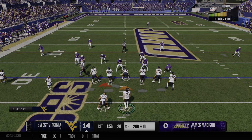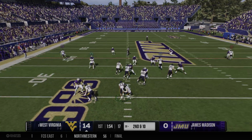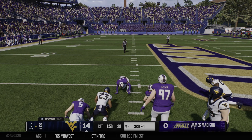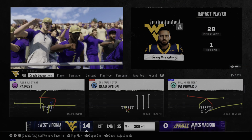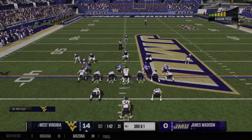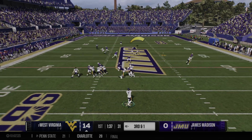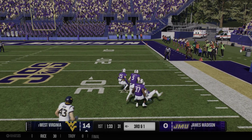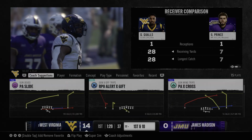Now 2nd and 10. They're trying to slow that rush down with the draw. They almost got a first down there. Stopped a yard short. It'll be third down. And oftentimes running backs love draw plays because there's less traffic in front of them. The offensive line is selling pass. The quarterback's selling pass. They don't get the handoff until the very last possible second. So the D-line... Oh, look out. There he goes. Big play for this offense as they get it to the 32.